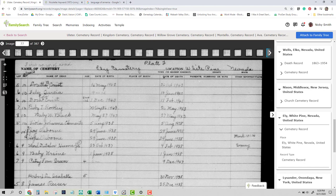Here is the entry for Loretta, and 2 lines down, here's Lola. This is fabulous. It gives their birth date and their death date, and it even tells me that Lola passed away when she was 2 months and 10 days old. This is important verification because the last time my mom was in Ely, she discovered that the soft stone and the harshness of the desert climate have completely eroded these headstones and they're unreadable. So it's nice to be able to have this verification that they are buried there.